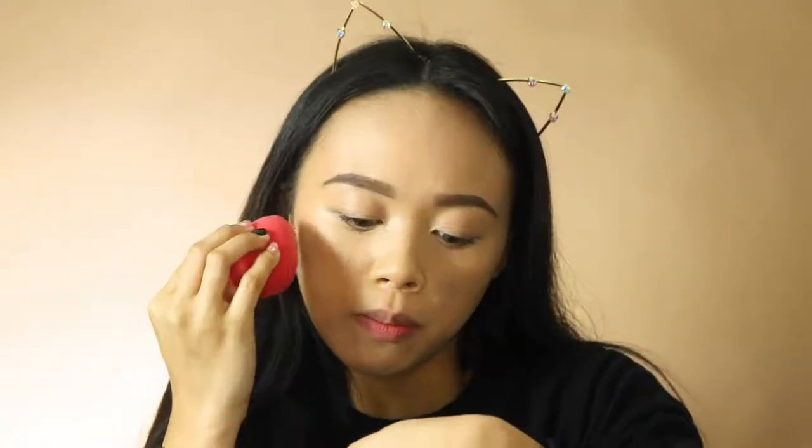So blurring primer. Usually blurring primer contains silicone, which I don't really like putting on my face, especially if you have big pores. Your pores would soak in all the silicone and then it would clog your pores. So I always get silicone-free products, but this time I don't have an excuse and I need to try it. Blurring primer, I guess this would cover my pores. Let's see if it works.